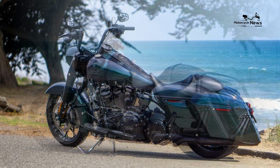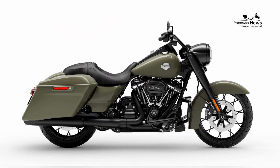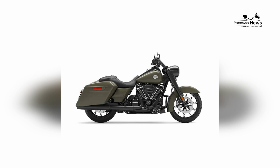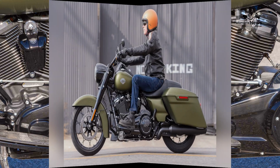Comfortable ergonomics. The relaxed riding position, plush seat, and adjustable windscreen make for long-distance comfort. Spacious storage: ample storage space in the saddlebags and trunk for long journeys. Classic American styling. The Road King's iconic American cruiser design exudes timeless appeal.